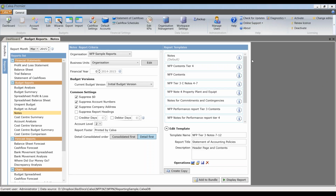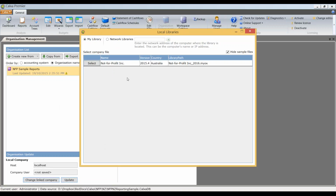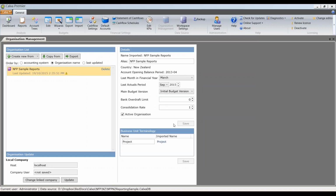In terms of connecting Calxa to your MYOB, in organization management here, to connect initially, you go create new from, select which type of MYOB you're using, and just follow the prompts. Basically, you need to log into your my.myob, and then when you want to bring across the latest data from MYOB, you just click the update button, and select that data file, log in. I don't think I had a password on it, and it will then bring across that latest information.